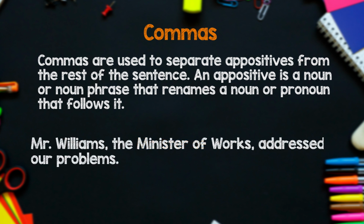Also, Mr. Williams, the Minister of Works, addressed our problems. Can you tell me which phrase is the appositive? Yes, the Minister of Works. So we need commas to separate. Our sentence should therefore read, Mr. Williams, comma, the Minister of Works, comma, addressed our problems.